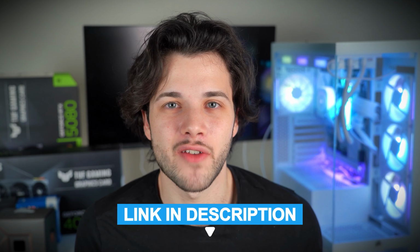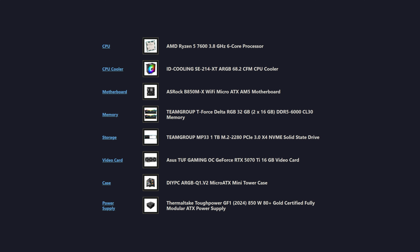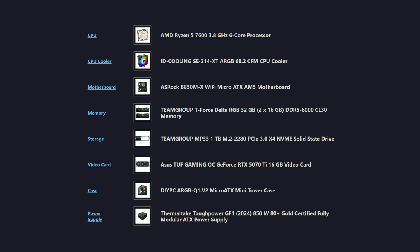Regardless of that, if you want to go with the cheapest version with the Ryzen 5 7600, then I do think that it's a great CPU and you are getting a very good deal overall with this system, considering that you can play any game at 1440p ultra settings with no issues, and you can also run games at 4K without any issues as well.